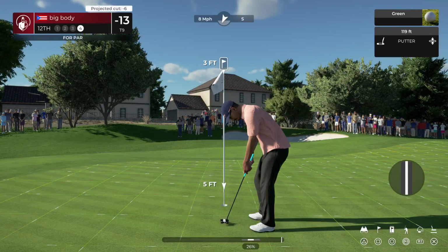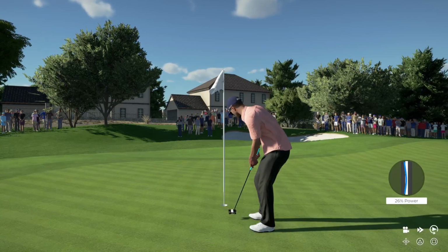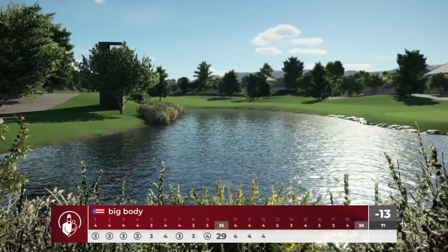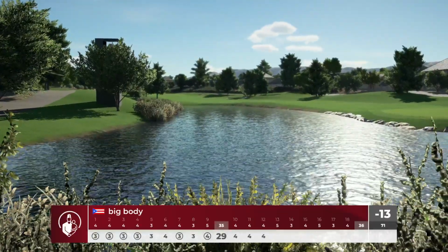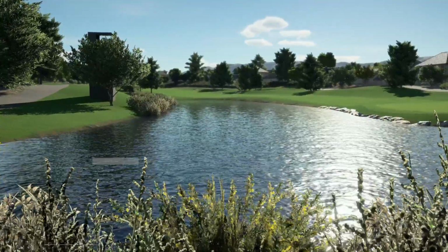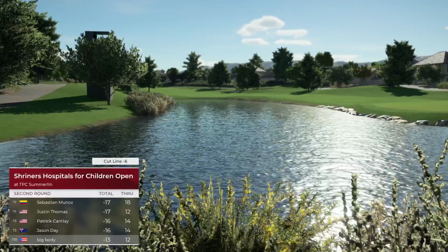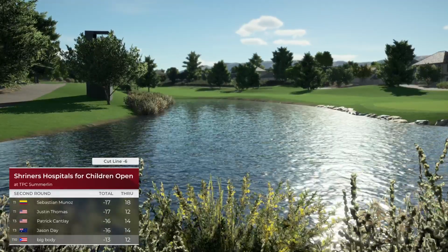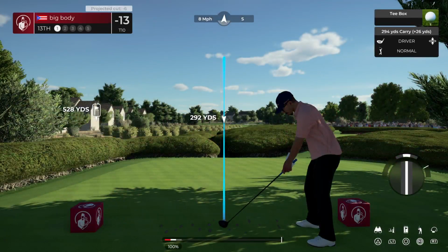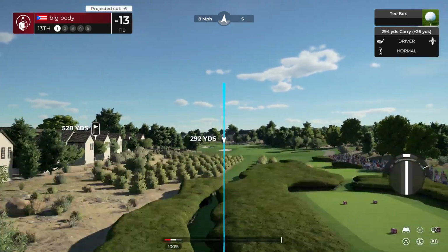It's just about 3 feet away. In she goes. Let's head to the next. Trailing by 4 strokes. We have a par five on this one. And after a par at the last, chance to maybe take a step in the right direction here.